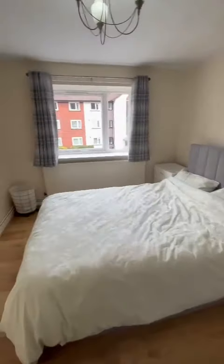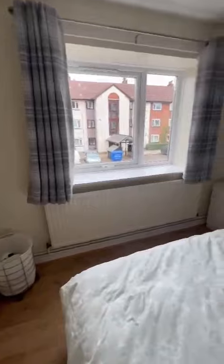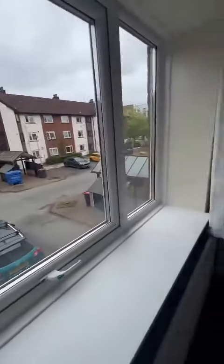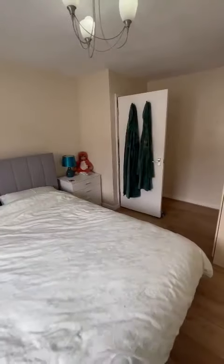And finally we have the main bedroom, which as you can see is a generous double. And you can see at the front we've got communal parking as well. This is a very popular development.